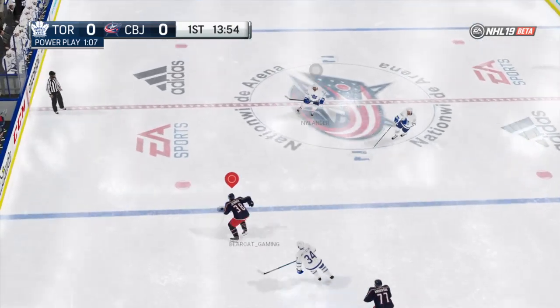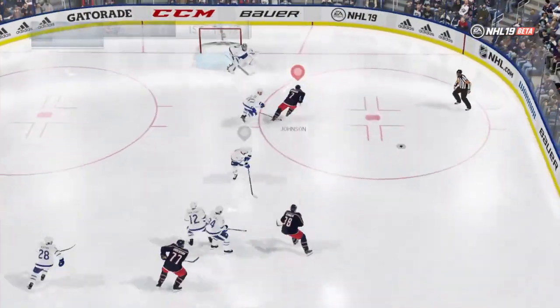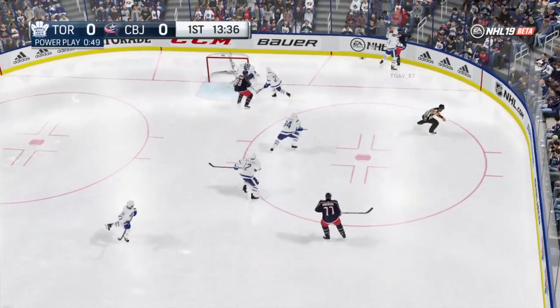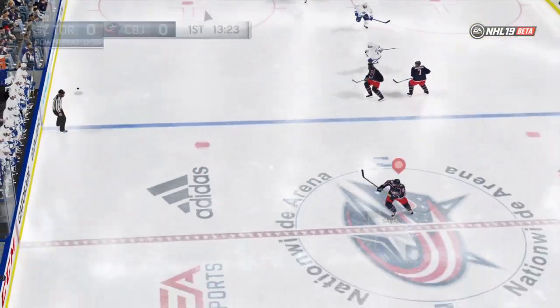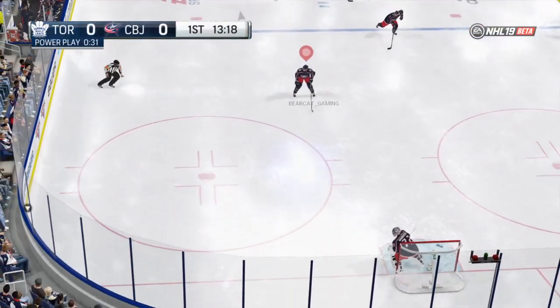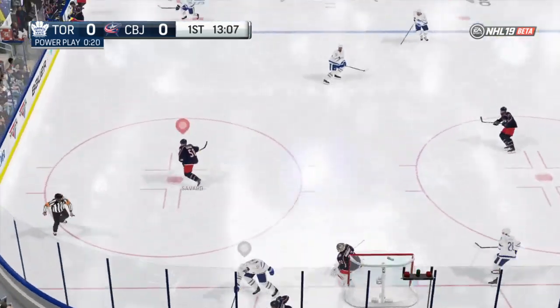Goalie's one of the 6 guys on the ice. He can pass. He did that. And thrown down to Johnson. Toronto's going back to get restarted with their advantage. How's it not icing? Solid work there by Johnson.